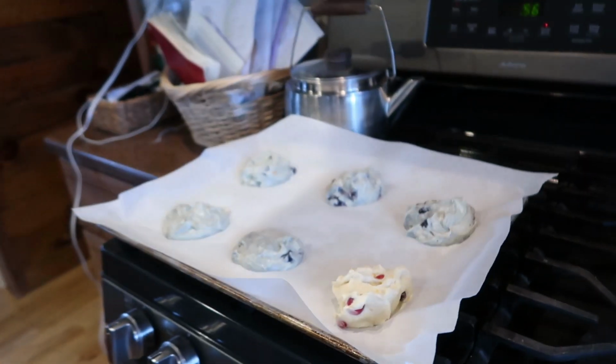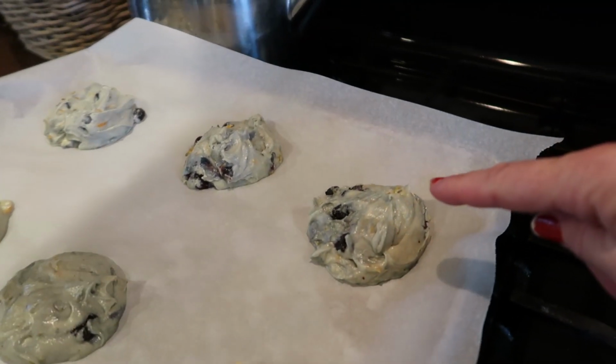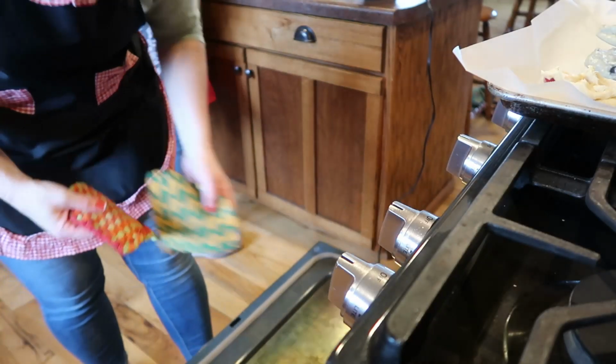It's going to be a little bit, Joe, because we're still working through the muffin tops. These are the blueberry ones over here, and then we have the cranberry that are going to get started. 48 seconds and we get to check out the first ones. Sweet. All right, they're done.